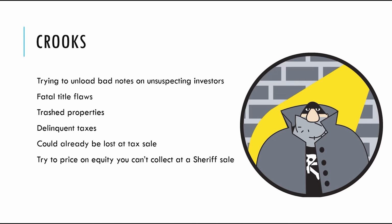Delinquent taxes are common, and having delinquent taxes is not necessarily a bad thing, but sometimes there are really large amounts of delinquent taxes. So a lot of times the crooks will show up with loans where the borrower hasn't made a payment in 8 years and they haven't paid the taxes, and it's basically overdue to go to tax sale. And they're just kind of hoping you don't notice that, and if you don't, then you could buy the note and then potentially lose the property right away. In some cases, they'll try to sell notes that are already lost at tax sale.